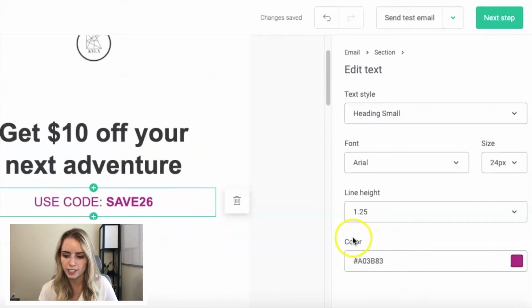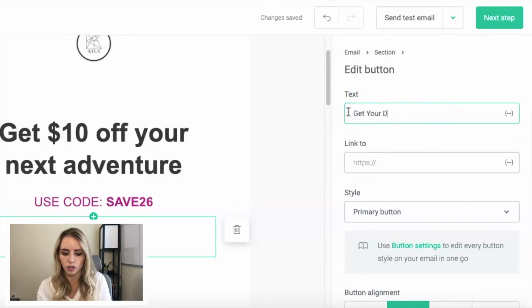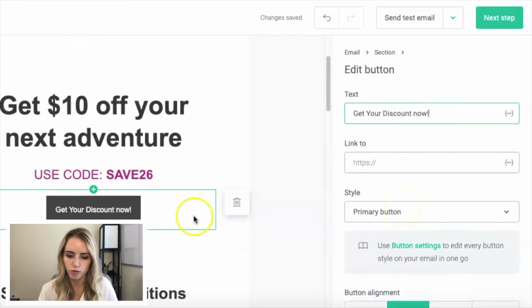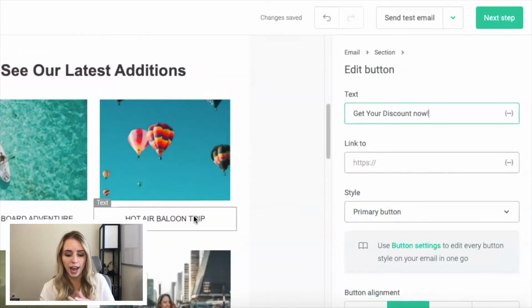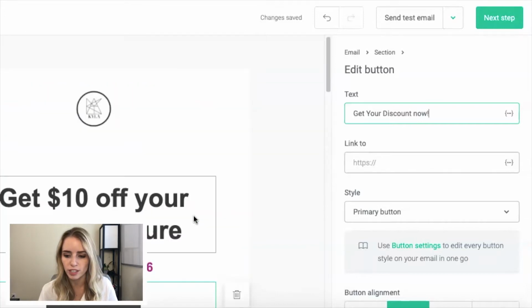You can see here on the right hand side, you can change things like the color, the font. If I click on this button here, you can change the text for the button. So let's say, get your discount now, and do that. And then you can add a link there for your button, again, on the right-hand side, and do different settings for that. And you can go through and edit your email to your liking. There's a bunch of different things that you can change.